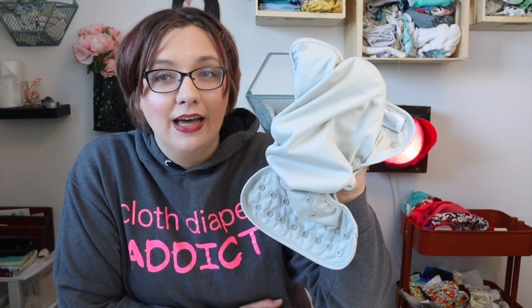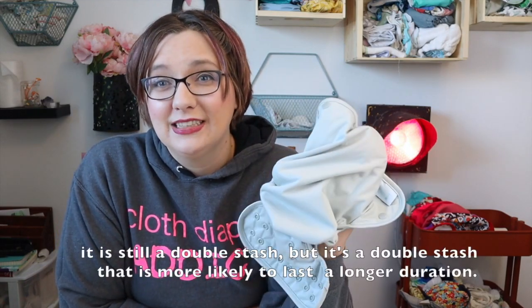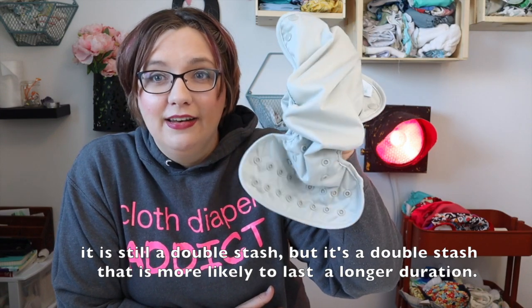So you can start cloth diapering then from 6 to 8 pounds, and it will carry you through to 12 to 15, and that's when you'll need to invest in a one size option. And if you choose a system that is a cover system, you need one cover for every 3 to 4 inserts, and that means that you can also keep your costs down.